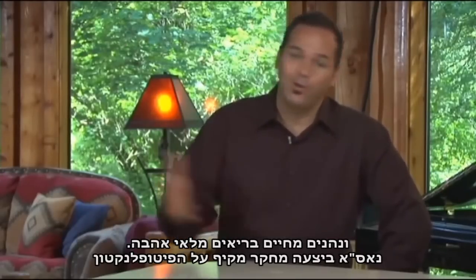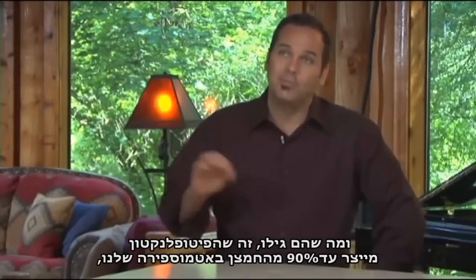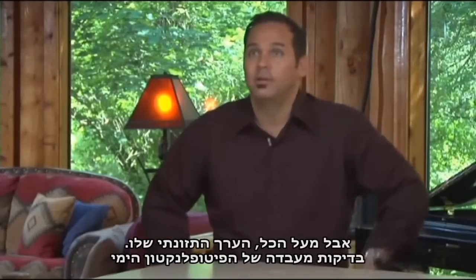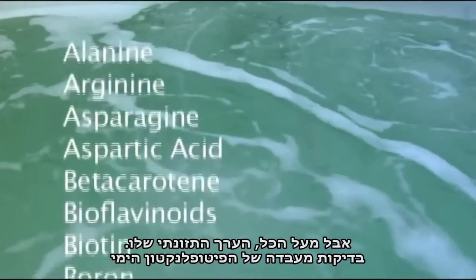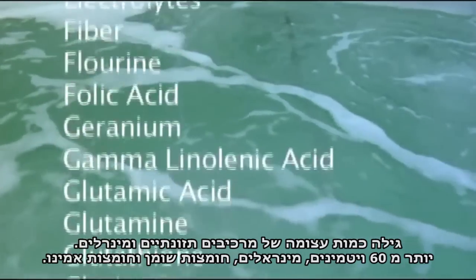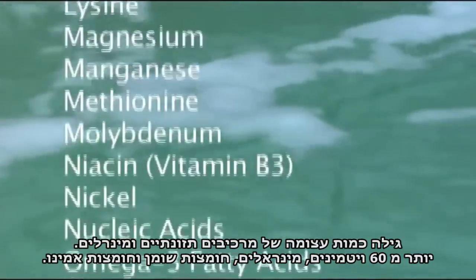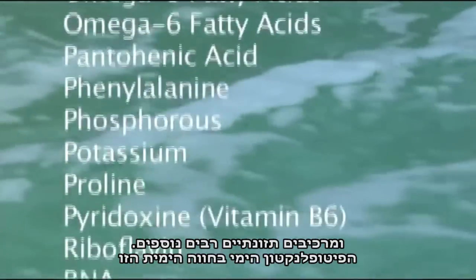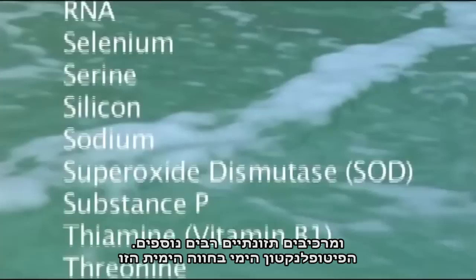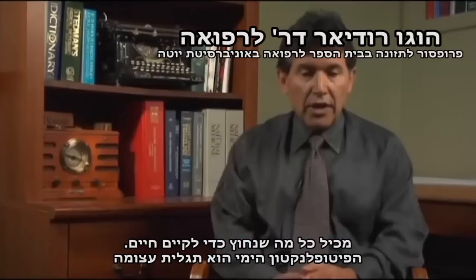NASA is all over the research of marine phytoplankton. One of the things they declared was that it's responsible for up to 90% of our oxygen, but the tell-all is the nutritional analysis. Lab testing of the marine phytoplankton revealed an astounding array of phytonutrients and sea minerals. Over 60 vitamins, minerals, essential fatty acids, amino acids, and other nutrients. The sea farm's marine phytoplankton seemed to contain all the necessities of life.